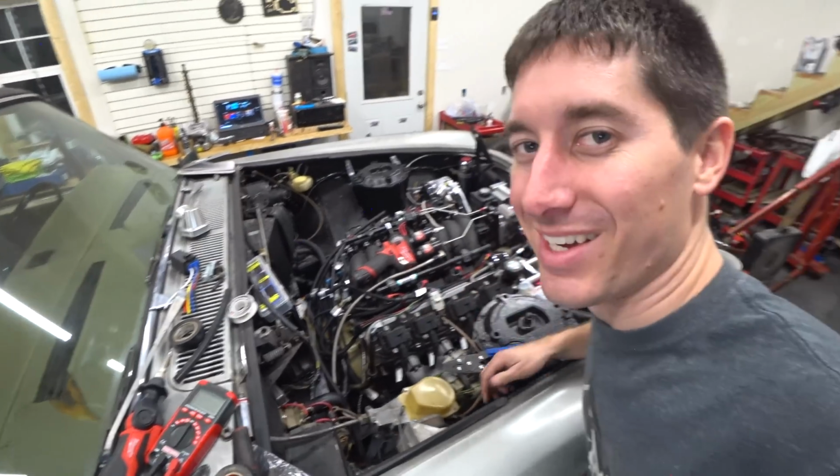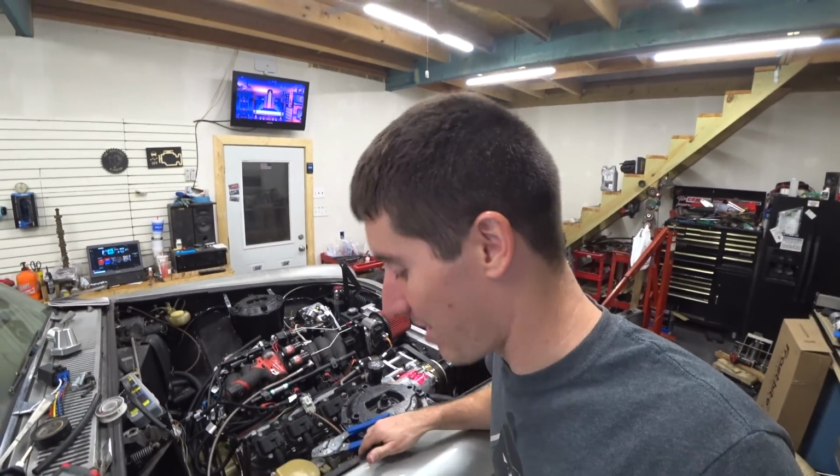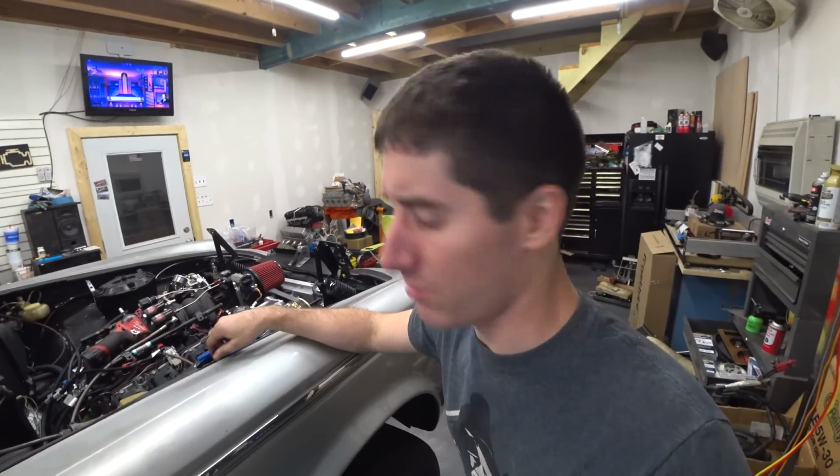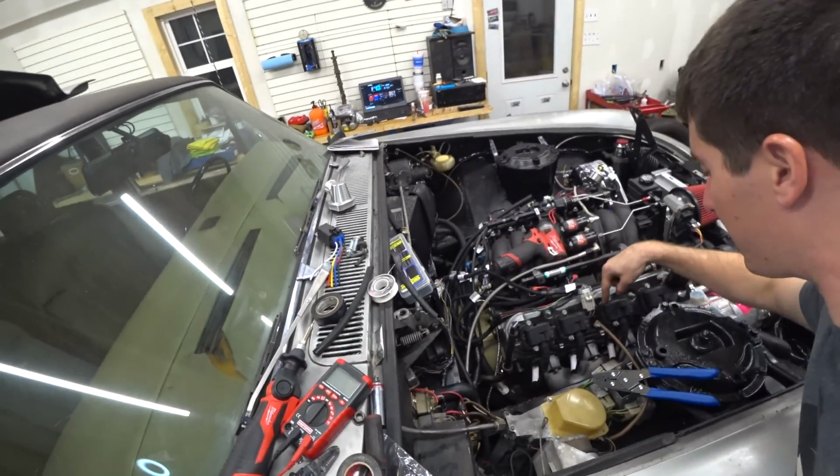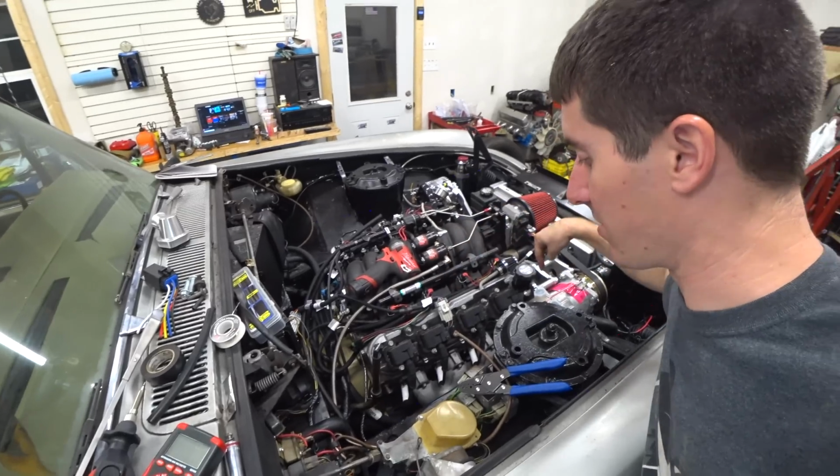Plug wires went in today. Excel 9000 ceramics. I already threw the box away. Otherwise, I would show you guys. These plug wires are insane, and we wanted them because, of course, the manifolds are facing the wrong direction.